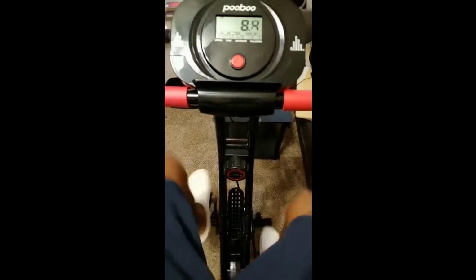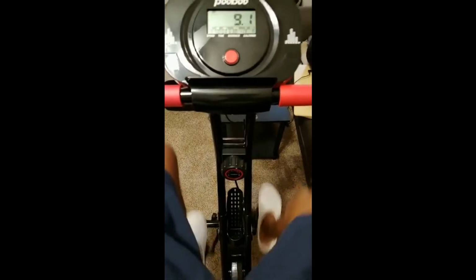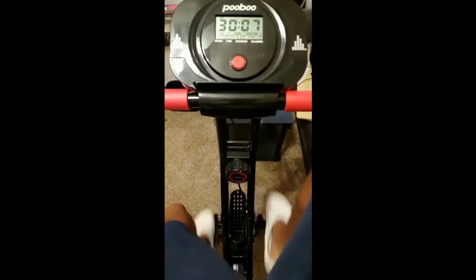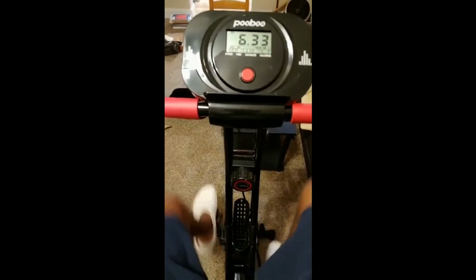This pooboo bike is a really quick and easy way to get your exercise. It's a very ergonomic bike and it has a good form factor. It doesn't take up a lot of space. I use it every day.